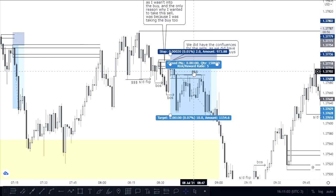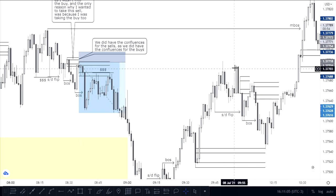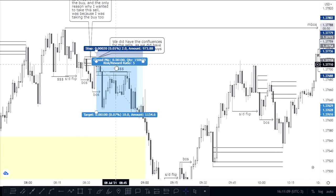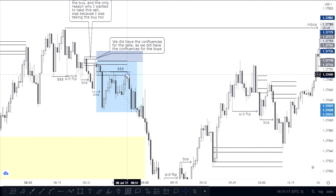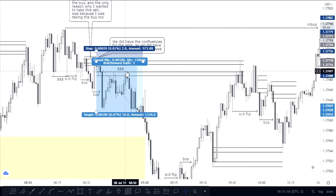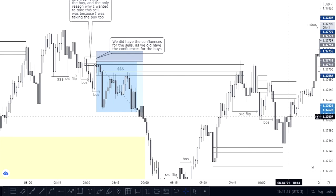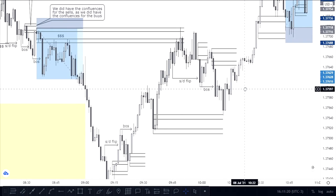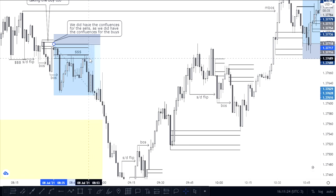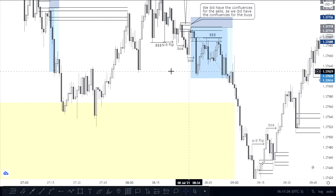Then we do have liquidity up there, some really clean equal highs. As you can see, price then took it and did fall down a little bit. But basically I was interested in taking a trade just above this liquidity. And actually it might have worked out. I don't think it would have actually hit target or anything, but yeah, just fun to see.